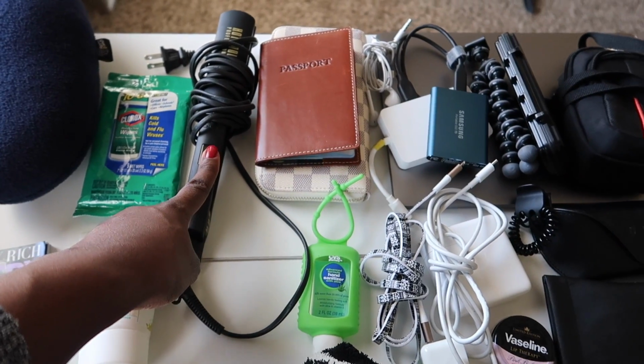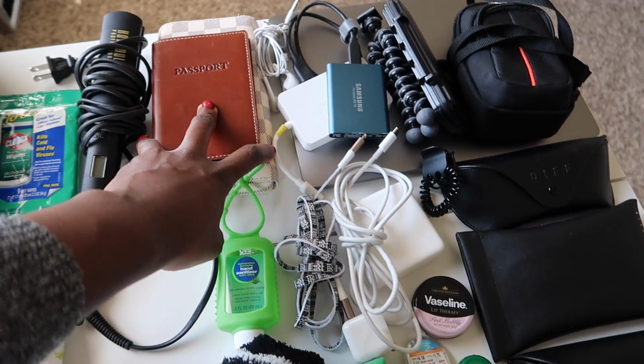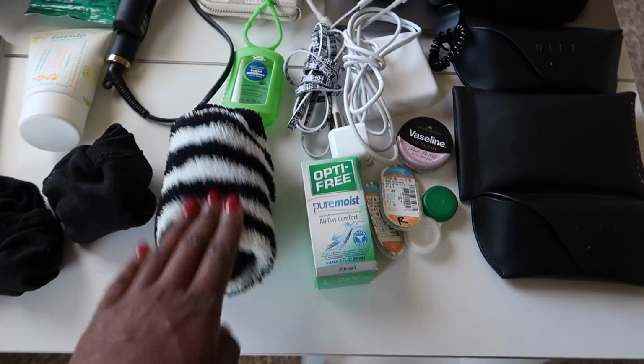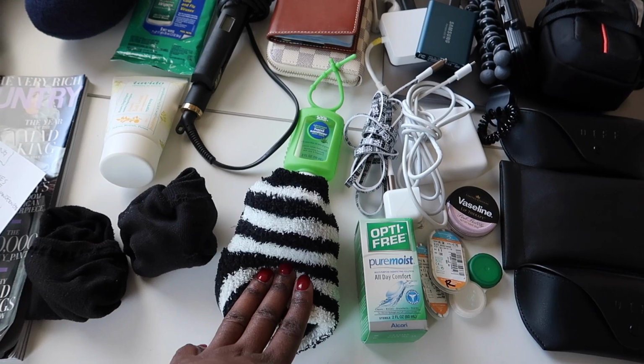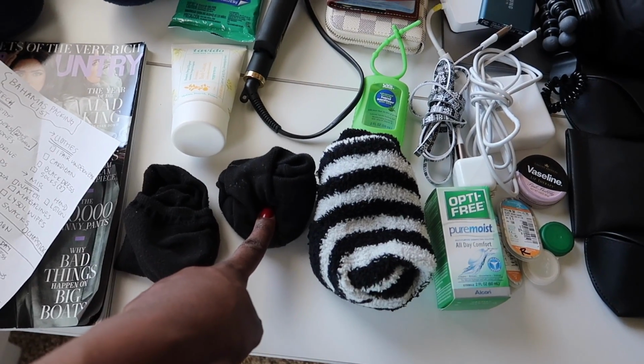I have a hair tool here, and I'll explain why when I explain why I'm putting the clothes in. I have my wallet and my passport, and then I have a pair of socks, cozy socks for the flight. And then I have 2 pairs of socks here. One is for traveling to, and one is for coming home.